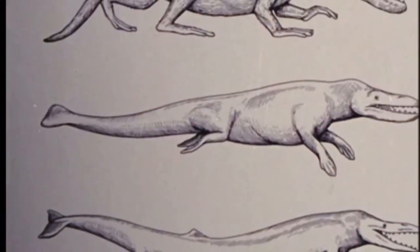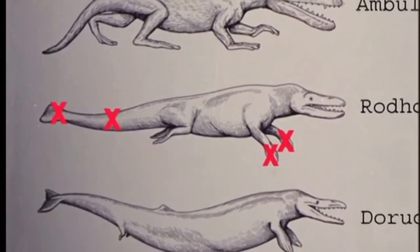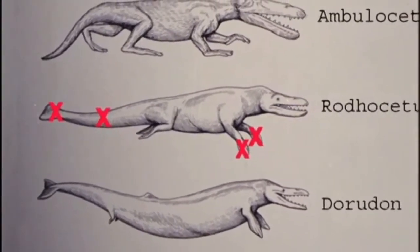Scientist Gingrich also acknowledged that the flippers were drawn on the diagram without these fossils. Now, he does not believe this animal had flippers. Again, his answer was surprising, since the museum diagrams had flippers on Rodhocetus.